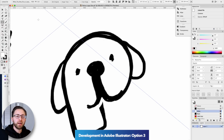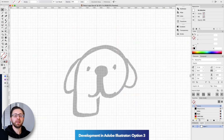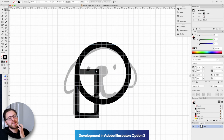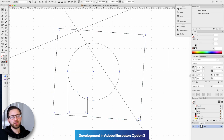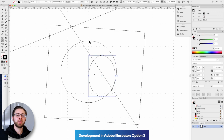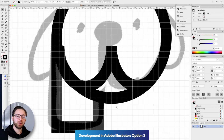Okay, so option 3 actually turned out pretty hilarious because what I had in my head and what I ended up with were worlds apart. So the idea at the sketching stage was to create a letter P which also had an animal's face in, but this stage was exactly where I went wrong because I didn't specify in my mind which animal the face was going to be of.